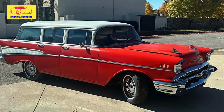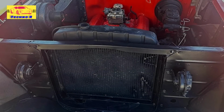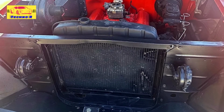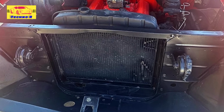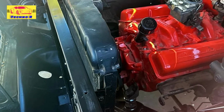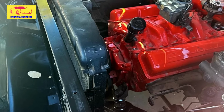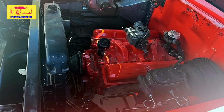The 1957 Chevrolet Bel Air is one of the most iconic cars ever produced by Chevrolet, and while many car enthusiasts might dream of owning one, few know what it takes to restore a classic to its former glory. One such Bel Air is currently up for sale, and its story is both fascinating and frustrating. This station wagon was once on its way to being fully restored but was abandoned halfway through the process, left to sit for years in a barn, and then rediscovered.